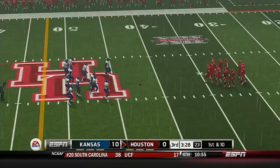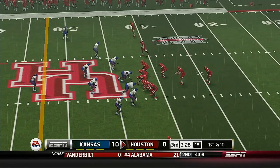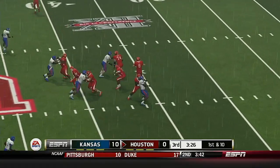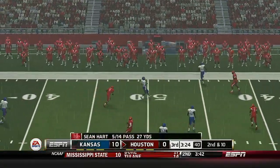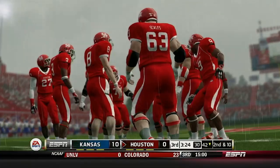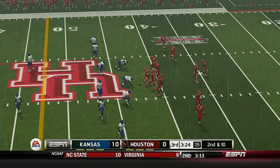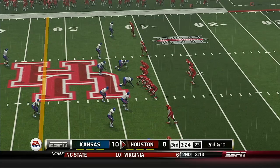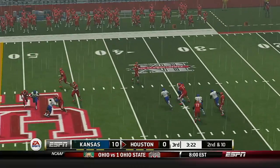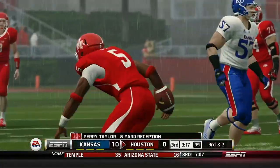There's got to be some sense of urgency to this offense right now. They don't have the luxury of wasting drives if they want to get back in the game. Quick release, tight end, incomplete. Second down, 10 yards to go. Ball on the 42. Get to that quickly. Tackle made at midfield.